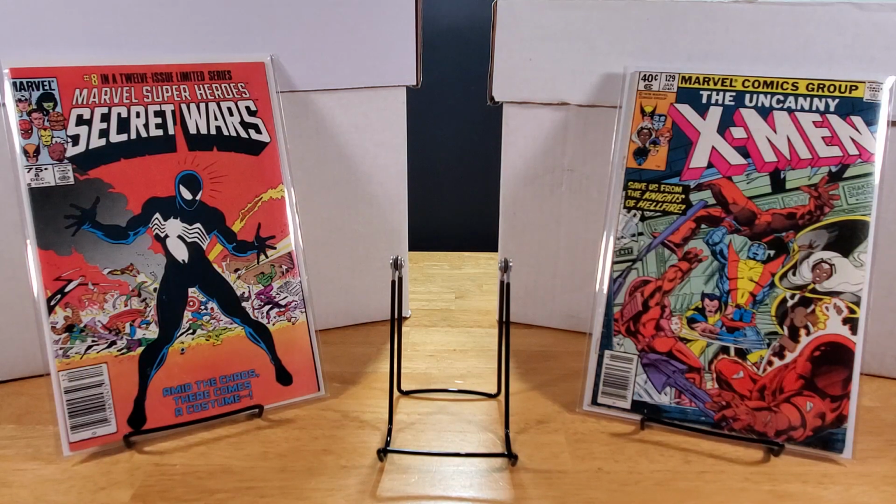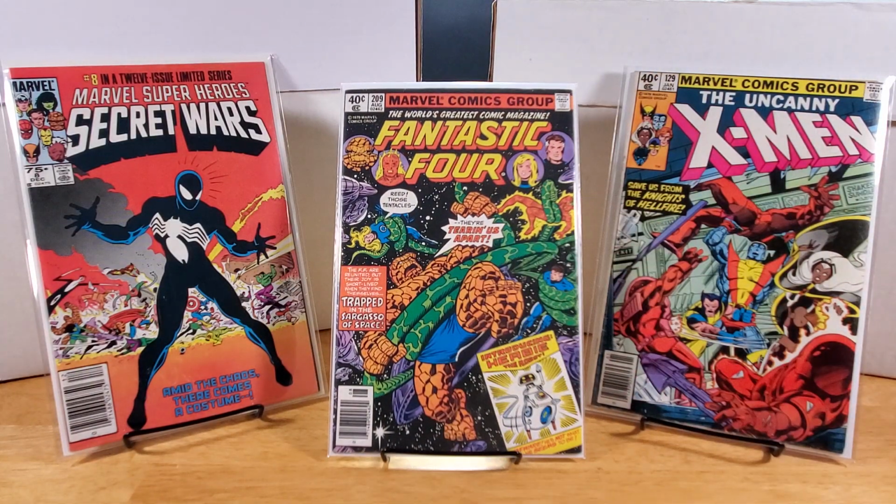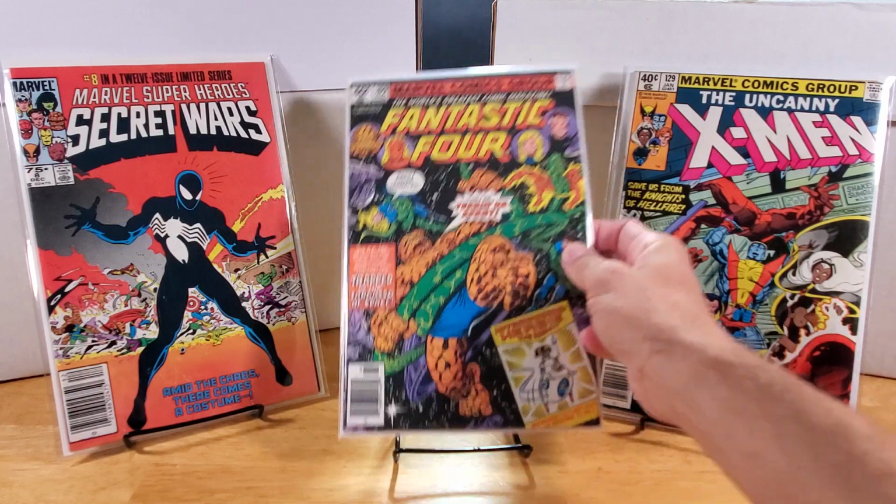All right, this is just a cool minor key from the Bronze Age, Fantastic Four 209, the first appearance of Herbie, and this is the first John Byrne artwork on Fantastic Four. This one, probably mid-grade, fine, very fine range.